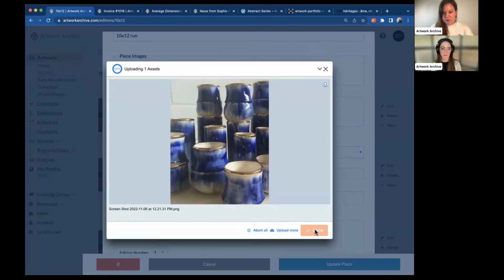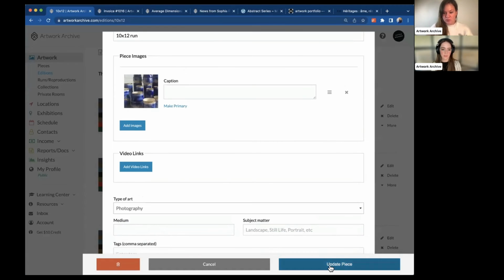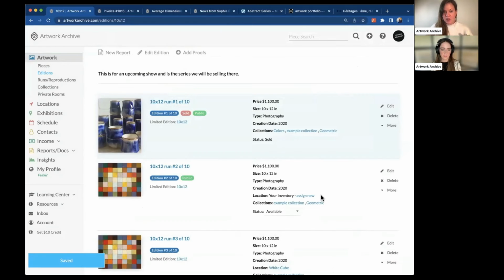And now I can update that. And now this print, it's still in the same grouping, but it has a different image.